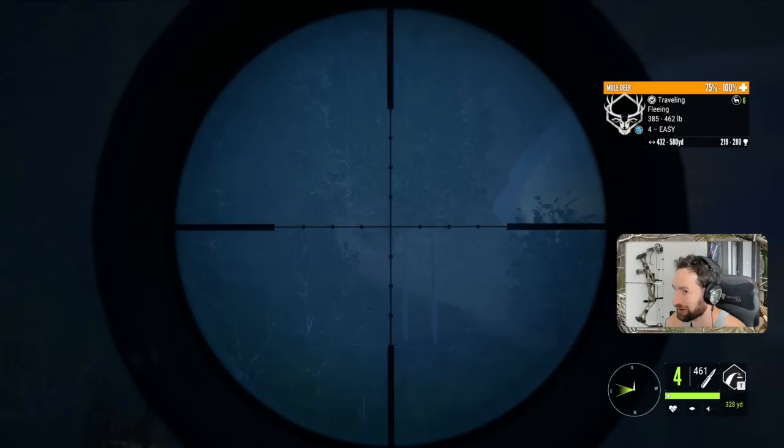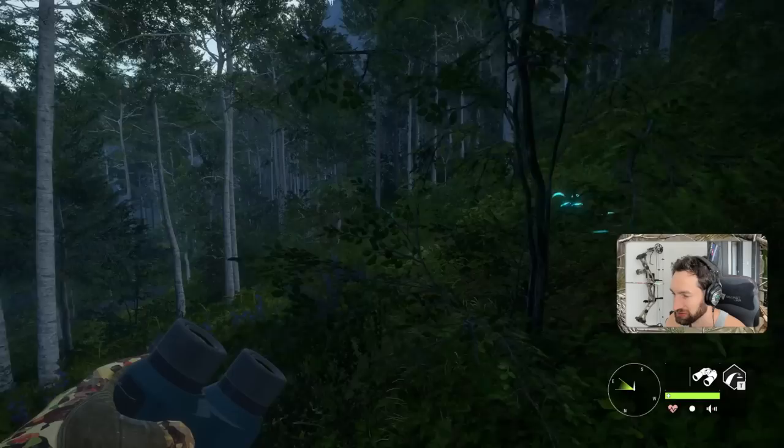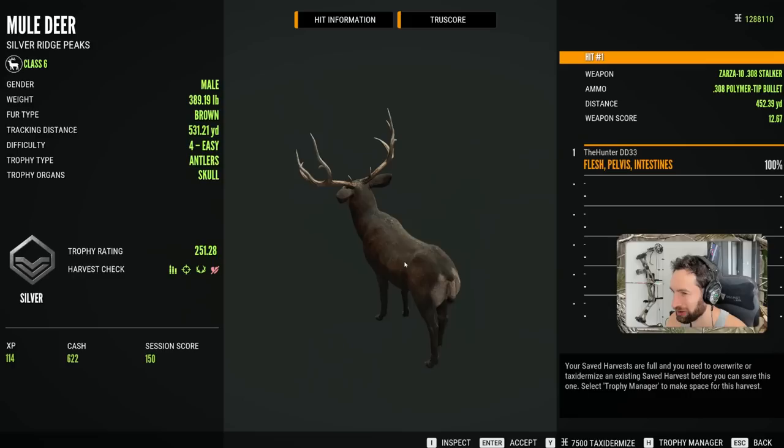All right, he's been running for a good ways now. We got more blood going this way. He's cutting to the east side. And we found him down right here. So he's actually a 250 buck. That's what he is. 251. And you can see our shot was 450 yards away. He was quartering away a lot. See, I wanted to hit right here. And somehow we hit back here.